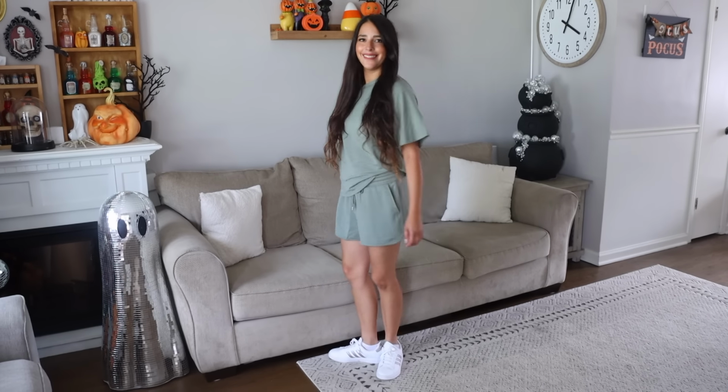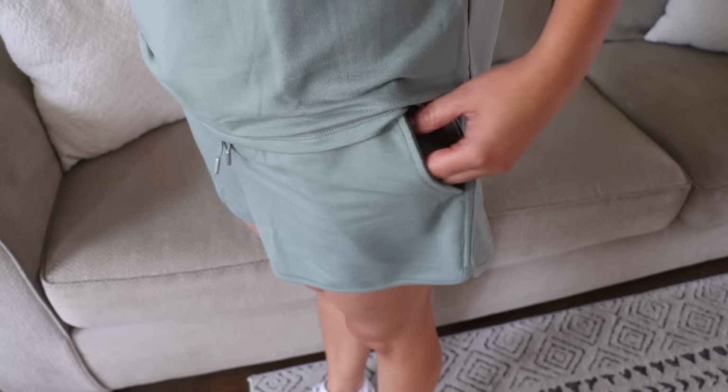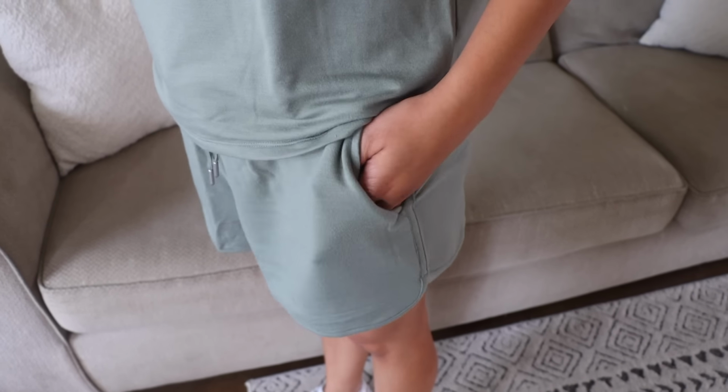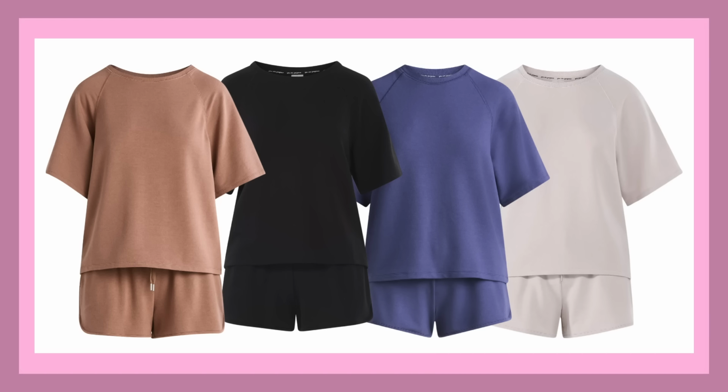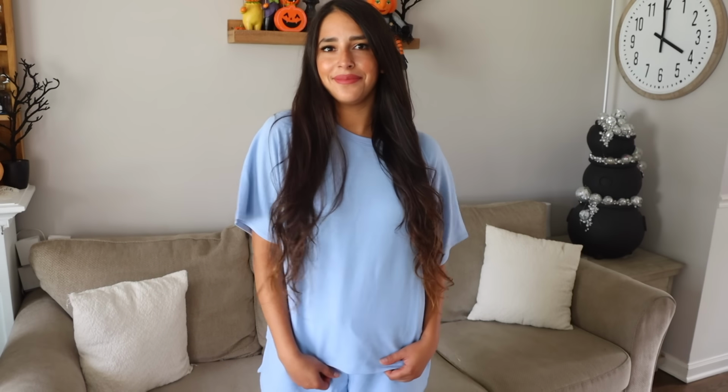They are so soft. If you know anything about Joyspun pajamas, they are soft and the quality is amazing. The top alone, I could just wear with some jeans and call it a day. And again, I could just go straight to bed in this because it's so soft. They carry these in sizes extra small to 3X. I own the baby blue set and the olive set.